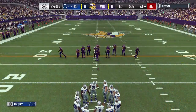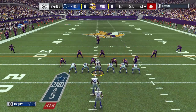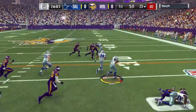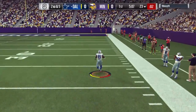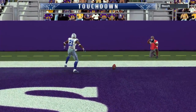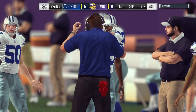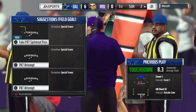See if they stay on the ground for second down. The play clock's running down. Again, it's Elliott. And some room to roam now. Ezekiel Elliott going to take it the distance. The 20. Touchdown, Cowboys. Ezekiel Elliott, 76 yards. And the Cowboys have taken the early lead.